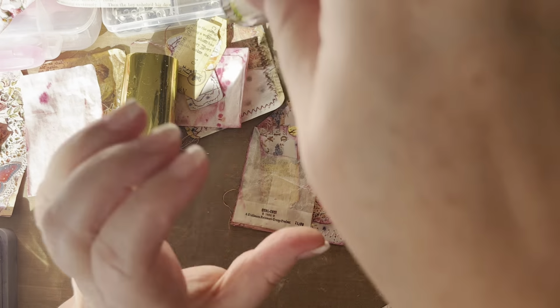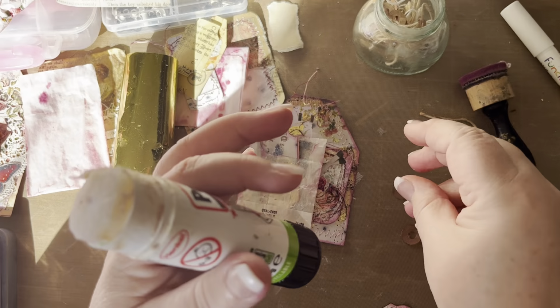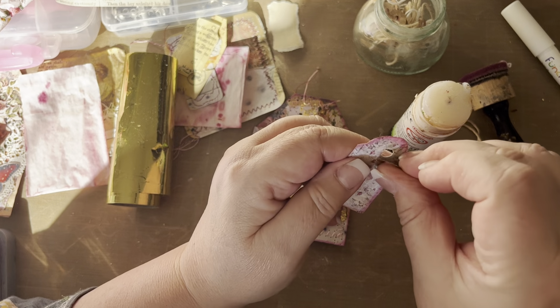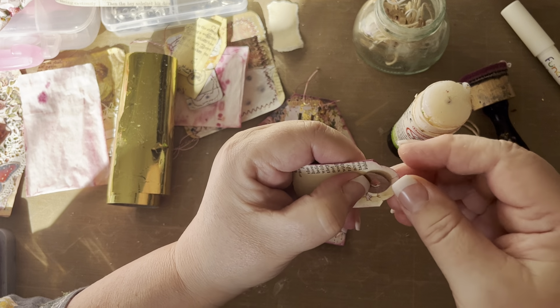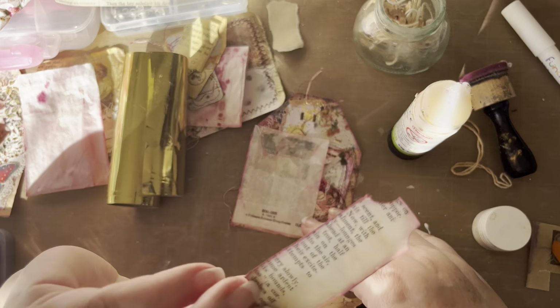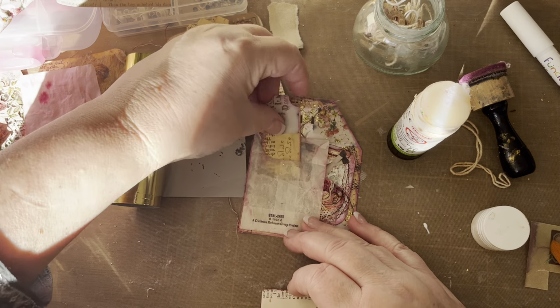Glue this on. Glue these. Save all these little strengtheners. Let's put one on there and one on the back. Stick them down. There's some space for writing on there, so that's fine. That one, there's a bit of space for writing on as well, so don't need to add anything to the back. Let's just move that.